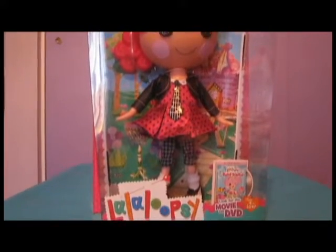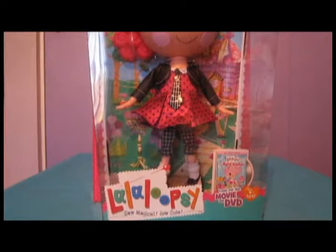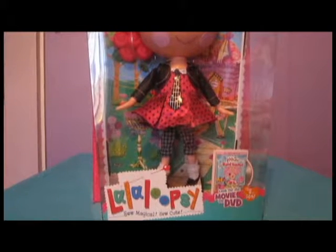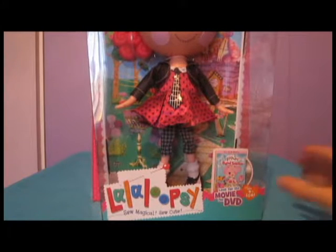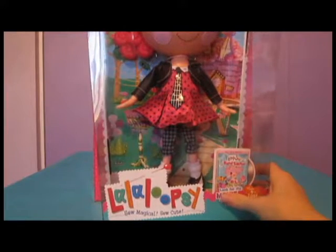We got her at Target, and she was the only one there. She came out last year, and she's kind of rare, so we decided let's get her. We actually got her for Christmas, and we didn't know that our parents had got her. We were like, oh, they're probably not going to do that. But they did, and now we have her, and we're so special, and we love her so much.